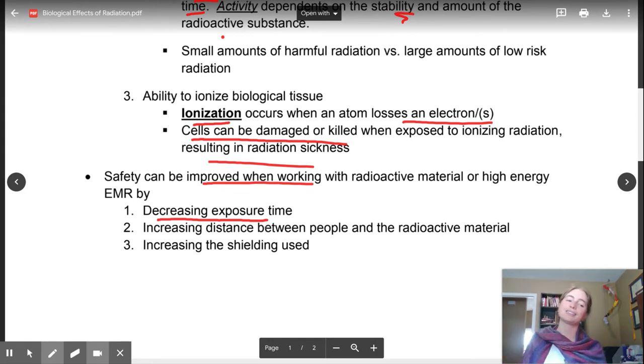Notice with x-rays, when the x-ray technician is going to take an x-ray of you, they leave and go into a different room, you get the x-ray and you're done. You're exposed to the radiation for a small amount of time. But the technicians who work there, if they're exposed to the x-rays again and again and again, then they are going to be at more risk.